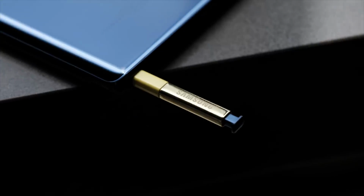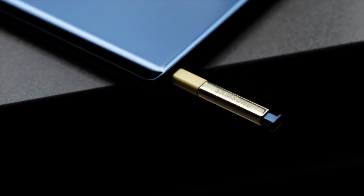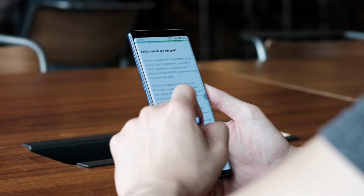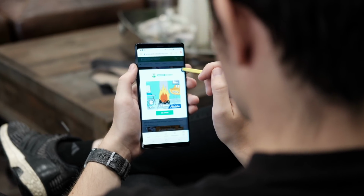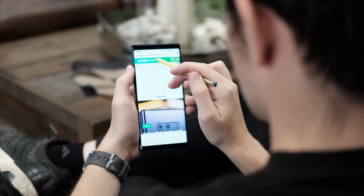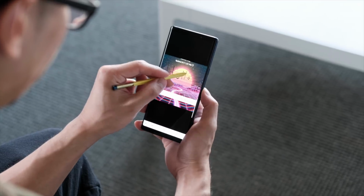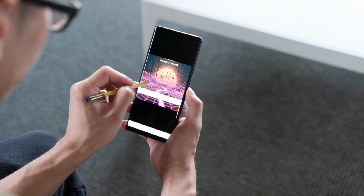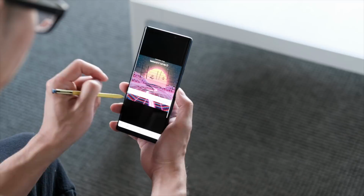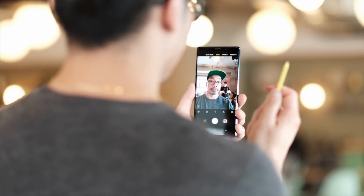The biggest and most major difference is of course the S Pen. This has been the signature feature of the Note line ever since the original Galaxy Note, but it's never been a reason as to why I've ever used a Galaxy Note as a daily driver. I've personally never found it to be all that useful, but you can use it for productivity purposes, and this year Samsung added Bluetooth functionality so it can kind of work as a magic wand of sorts for pausing and playing music or remotely taking a photo with the camera.